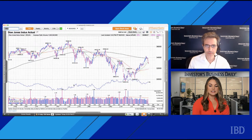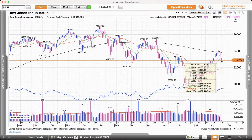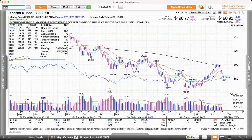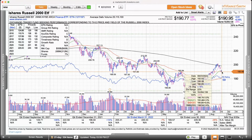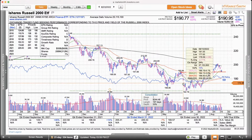Okay, and let's take a look at the Dow as well, along with the Russell. It got above the 200-day briefly, but turned tail. A similar story here, below the 21-day and its highs from a couple of months ago. A quick check-in on the Russell 2000. A similar picture here, although it did manage to gain for the day and is right around its highs from early June.